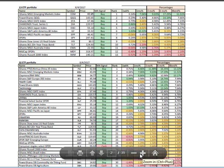U.S. mid caps and the U.S. small caps are both suffering in performance against their peer group in all measured time frames. So generally weakness in the U.S. except for the large caps and tech.